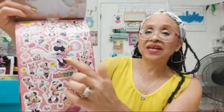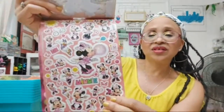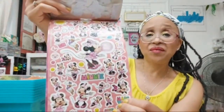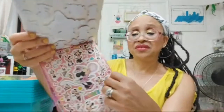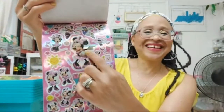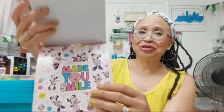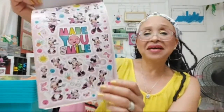So I got those. And then these two, I like this one also. These are kind of glittery, but they're so cute. So I will be using these. I sure will. And those. I love these poses. She's a poser. Now, what does this one say? Made you smile. Yep, she made me smile.